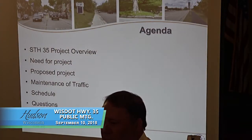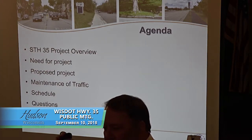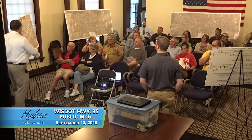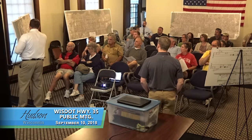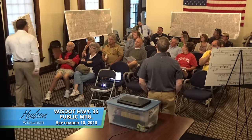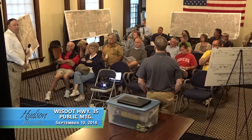I've got a few displays out here. This project starts at Front Street and goes up across the bridge to Summers. Front Street is on this aerial map, down on this end. It goes Front to Vine. The next image is Vine to the bridge, and then the image in the back of the room is the bridge to Summers. So it follows south to north as you go around the room.